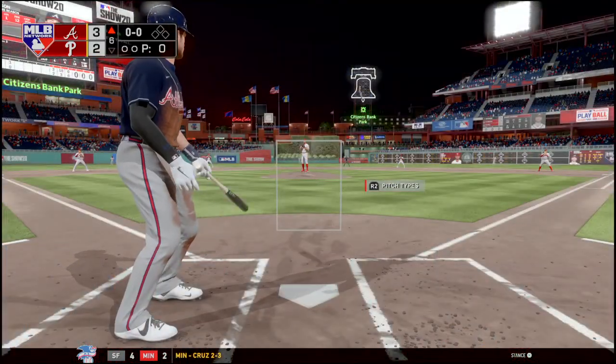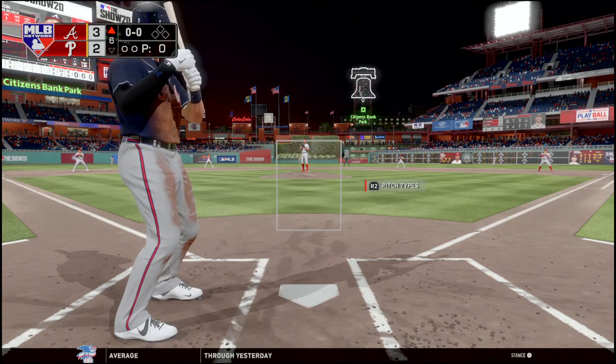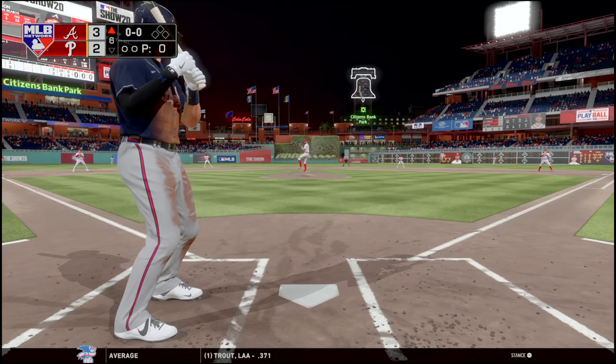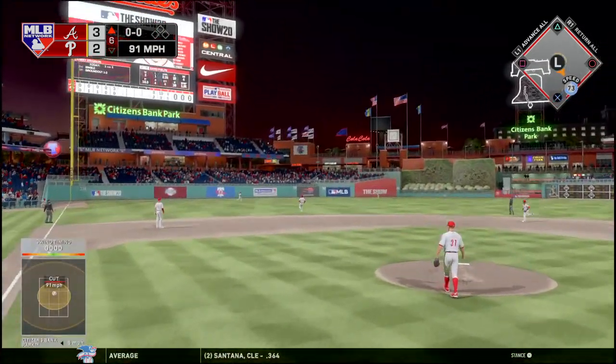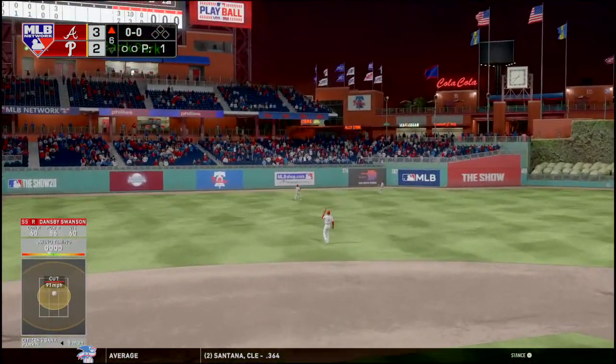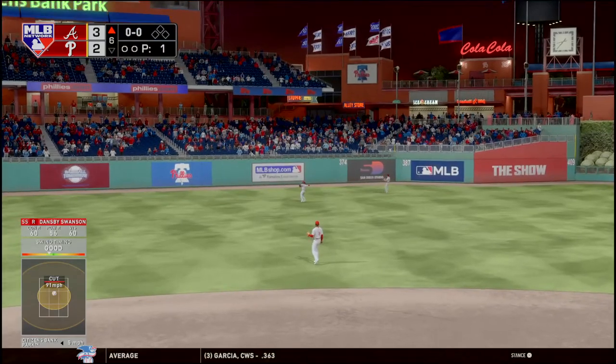Swanson is up. He had a single back in the 2nd inning. Leading off for Atlanta, the shortstop. Swanson gets a hold of this one and launches it to left, but it's caught by the left fielder for the first out.